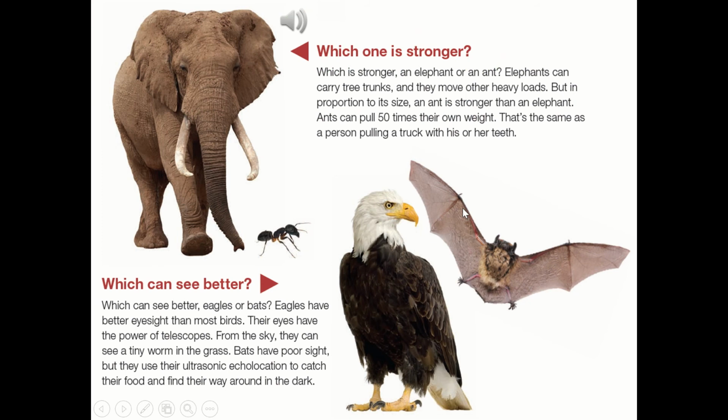Which is stronger, an elephant or an ant? Elephants can carry tree trunks, and they move other heavy loads. But in proportion to its size, an ant is stronger than an elephant. Ants can pull 50 times their own weight. That's the same as a person pulling a truck with his or her teeth.